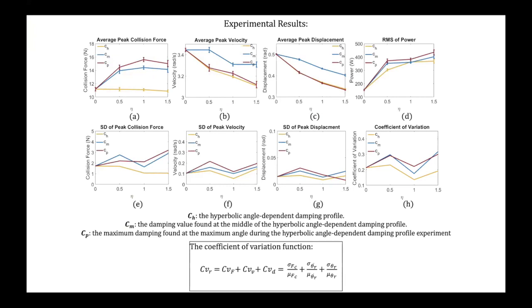So that means the brain can take control over the angle of the knee joint or any other joint, and then take advantage of its angle dependent damping profile to simplify the task.